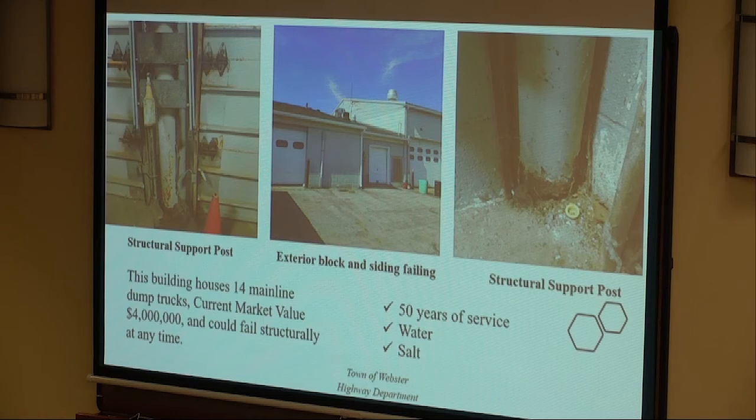So this building, as I said, houses 14 of our mainline trucks. Current market value of those 14 trucks is about $4 million. So if this building was to fail, that would be what would go along with it at this time.